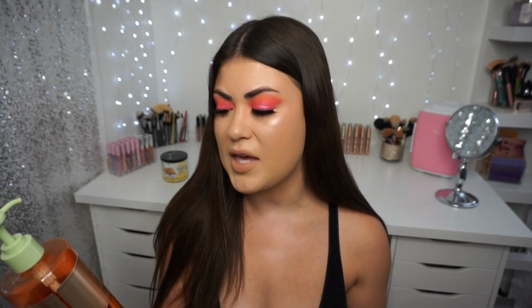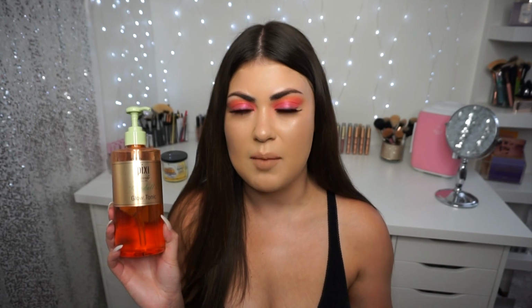So after I cleanse my face, I will tone my face, and I feel like this is a very important step. My favorite toner is the Pixi Skin Treats Glow Tonic. Now occasionally they do release this huge size with the pump, but this was sent to me. They normally come in the smaller bottles that you can put onto a cotton pad, and they don't have the pump. But if you guys see this, if it comes around again, this is the best.